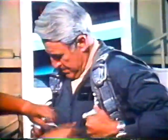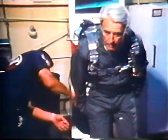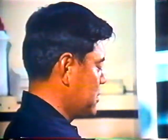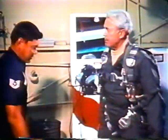All right, sir. Okay. Hook up your chest strap. Okay, on the sling, you'll have to lean forward at the waist and get the strap in the sling, the crease of your hip belt. How's that? Not bad. It's nice and snug. All right. Okay, real good.